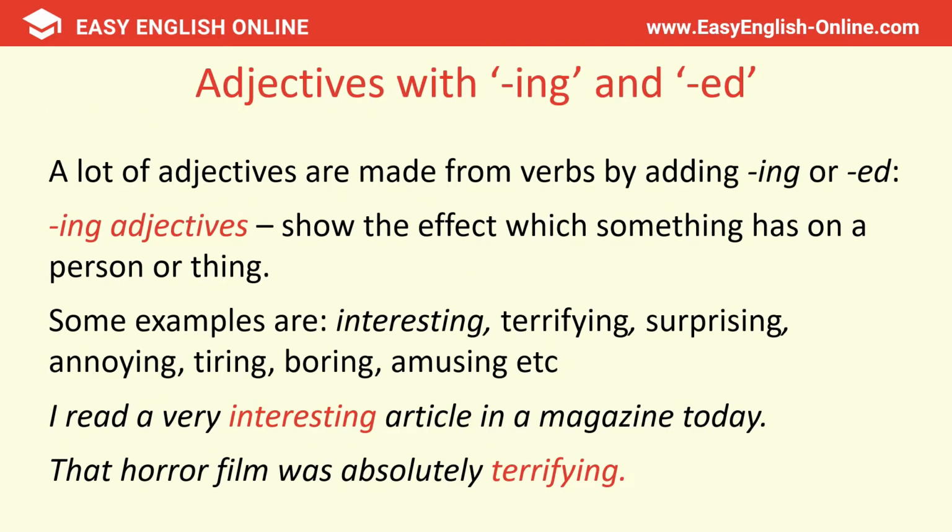Now, a lot of adjectives are made from verbs by adding ing or ed. Usually, ing adjectives show the effect which something has on a person or thing. So here are some examples of ing adjectives: interesting, terrifying, surprising, annoying, tiring, boring, amusing. We can say, I read a very interesting article in a magazine today. If you say something is interesting, it means that it interests you. That horror film was absolutely terrifying. So if you say something is terrifying, it means it terrifies you.